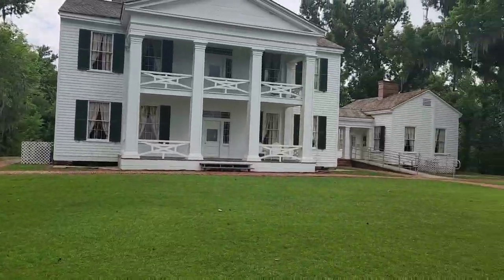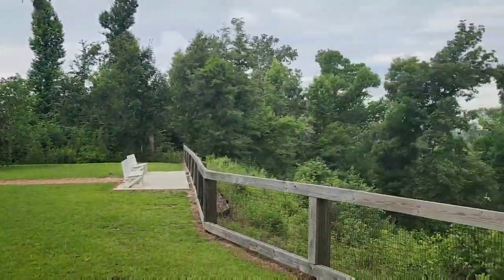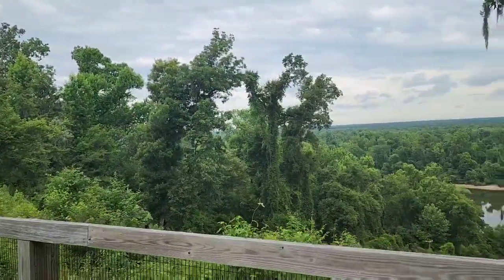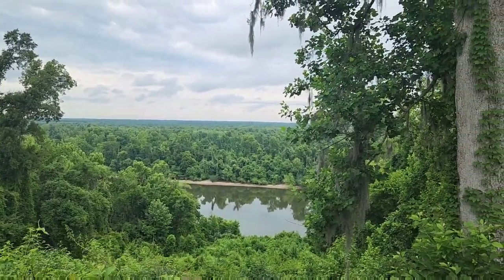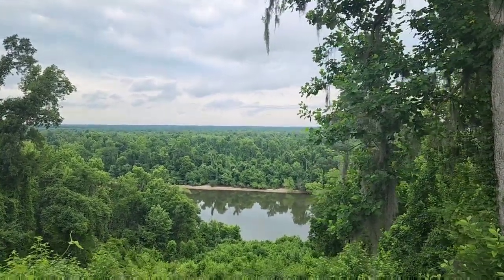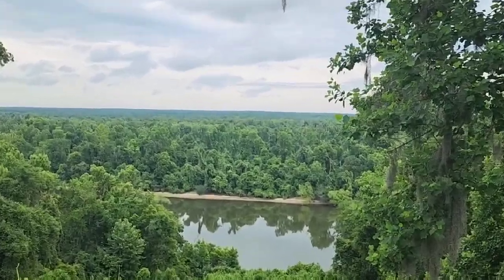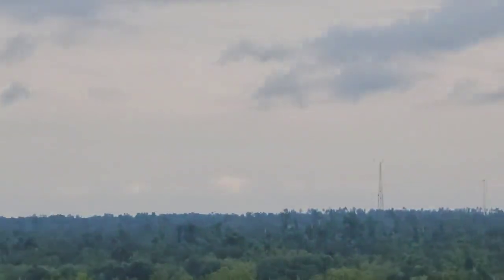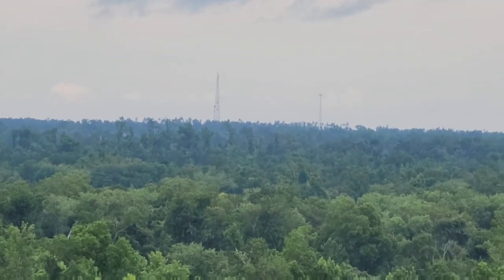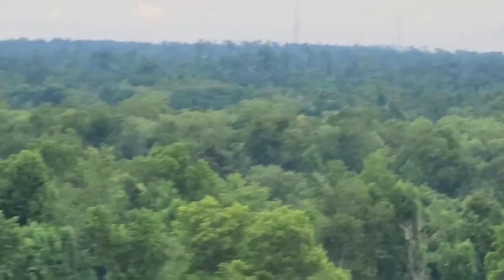This is the Gregory House, and this is overlooking the, what is it, Apalachicola River. And I'm going to try, oh, what's that over there? That's some type of a tower. Not sure I can hold this still enough. Of some kind. Okay.